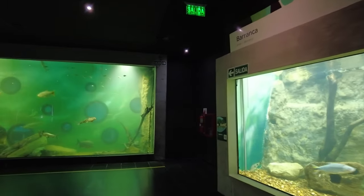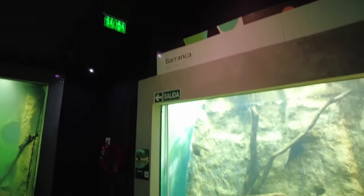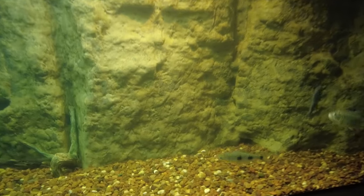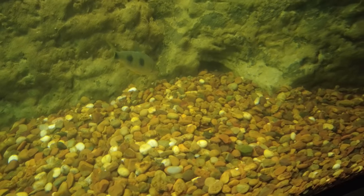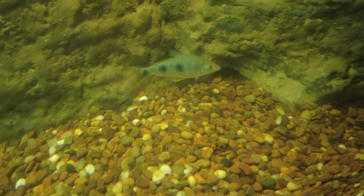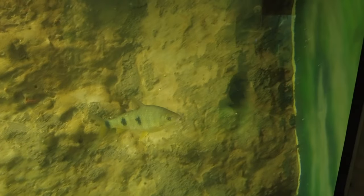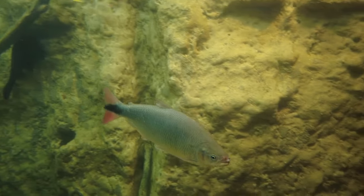All right, let's see. We're getting towards the end here, the end of the aquarium. Here is Barranca, the slope. Just a few fish in here. Oh, look at this guy. Wait, where's he going? Come back. The guy with his spots. Oh, there's another one right here. It's a very pretty looking fish. Oh, look at the tails. Look at this marking on his tail. It's got that little black marking here, too. On the tail. Super cool.